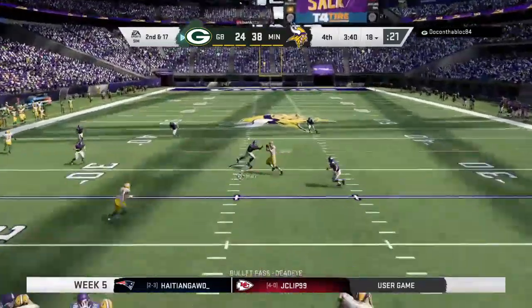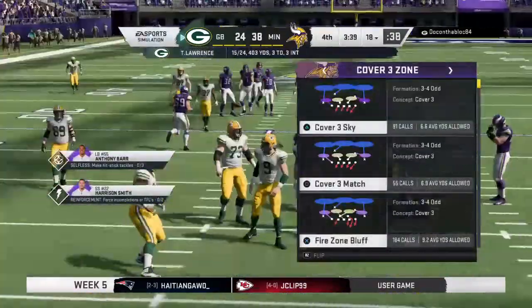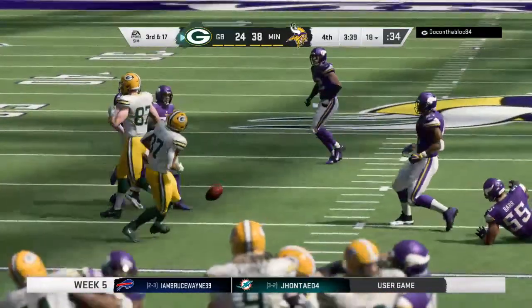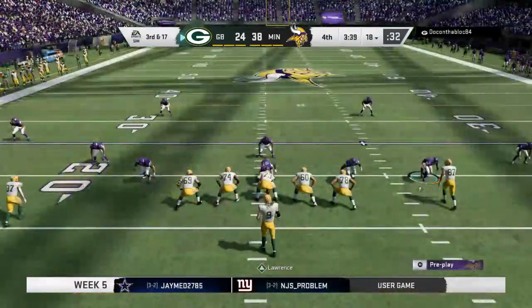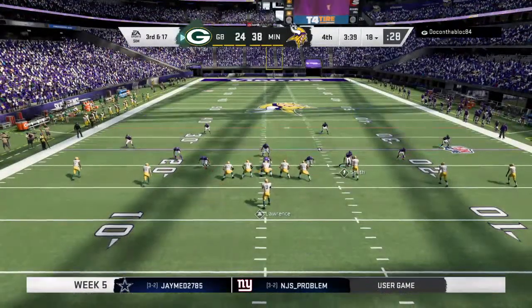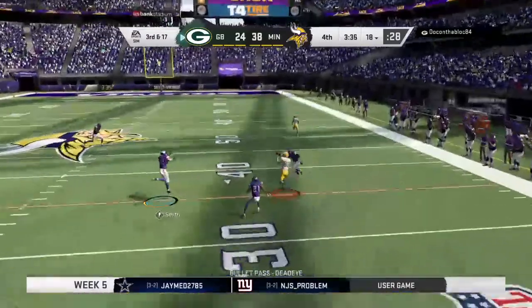Looking to throw. Lawrence. And that's going to be incomplete. A lot of contact, no call, and it's third down. The beauty of being able to play a zone defense is you can sit back and see the ball coming out of the quarterback's hands. Guess what? Creates a lot of confusion, kind of a muddle in the middle of the field where you can go make a play on the football.